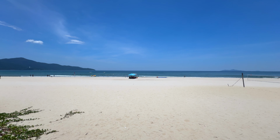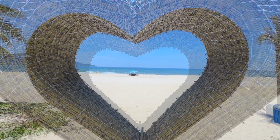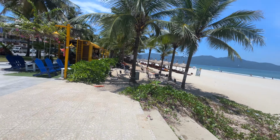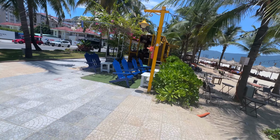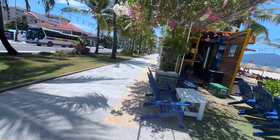What a beautiful beach. I love Da Nang. So there's a few eateries along the beach, or even on the beach, happily serving you with coffee, tea, and fast food and some drinks. Which is what you probably need.